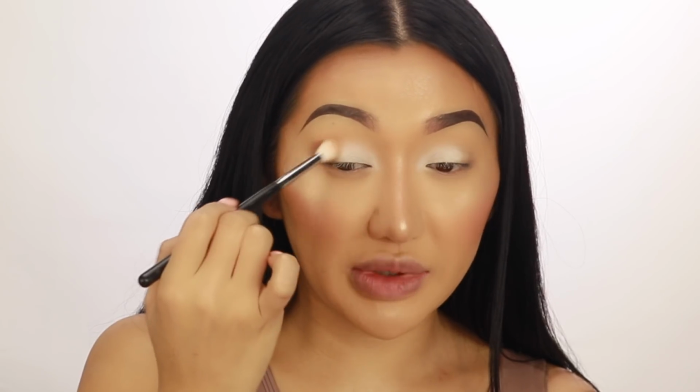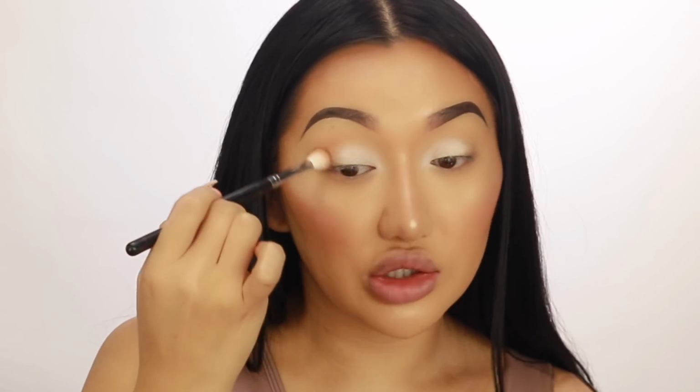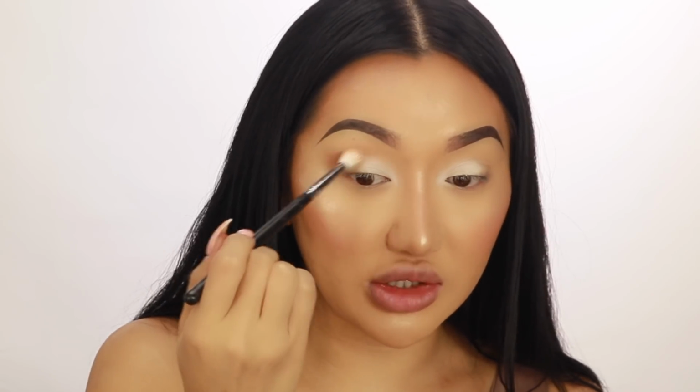I really like this brush because it's a bit tapered at the top, but it also puffs out as well, because I have quite a wide space here, so I have to try to do it as quick as possible with the brushes that I use. If you use a smaller brush, it's going to be forever and it's going to be harder to blend out because you won't be able to buff out as wide if your brushes are too small.